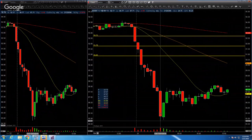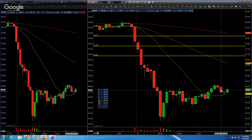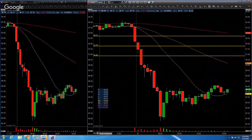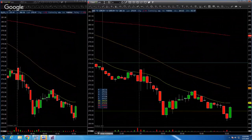See all the volume that came in there? That was your last leg down, then they pushed it up. Inside bar holding pretty good, came right back down. We'll have to look at this one a little closer. Everything's catching a bid now, guys. This is what happens. The DIA, wow, catching a bid. Even this turd, the IBB, catching a bid.